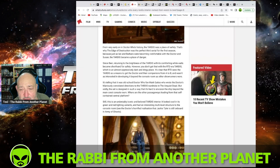Since then, returning to the brightness of the TARDIS with the comfortable white walls became shorthand for safety. However, you don't get that with the Russell T Davies era TARDIS, which is almost an oppressively dark and dingy place. Less so than Jodie's, right? And I think it was a perfect reinvention for 2005. It very much had its finger on the pulse of the nation's cultural sensibilities. I do think so.